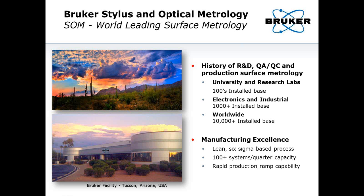We like our home here in Tucson. The other thing we really try to do as we've gone into the early part of the 2000s is look at Lean Six Sigma-based processes and how we can really ramp our manufacturing and be an excellent producer of systems for our users and customer partners.